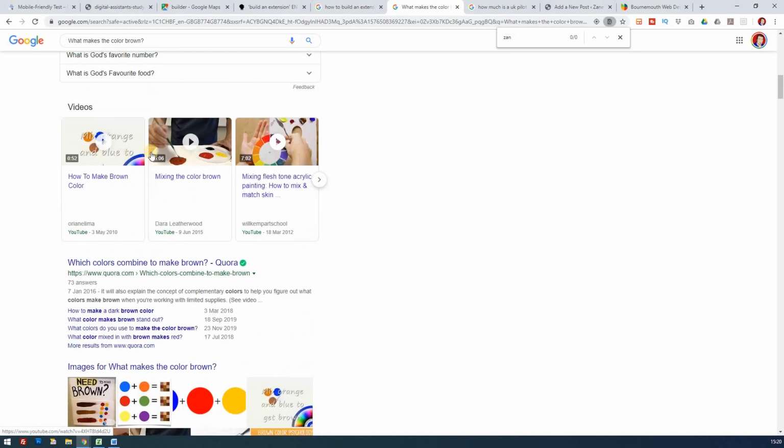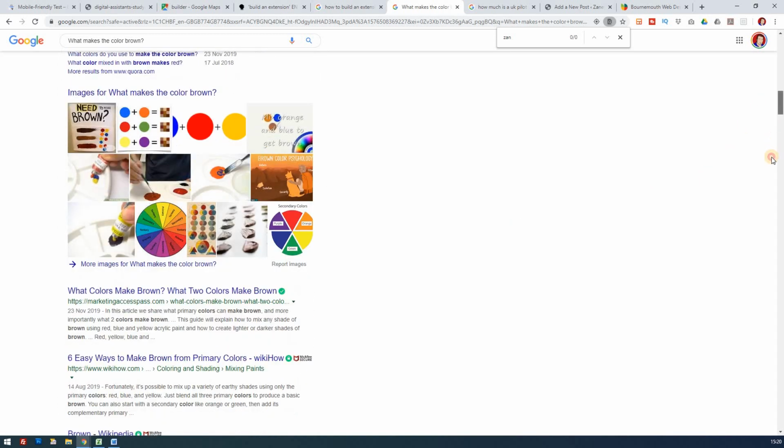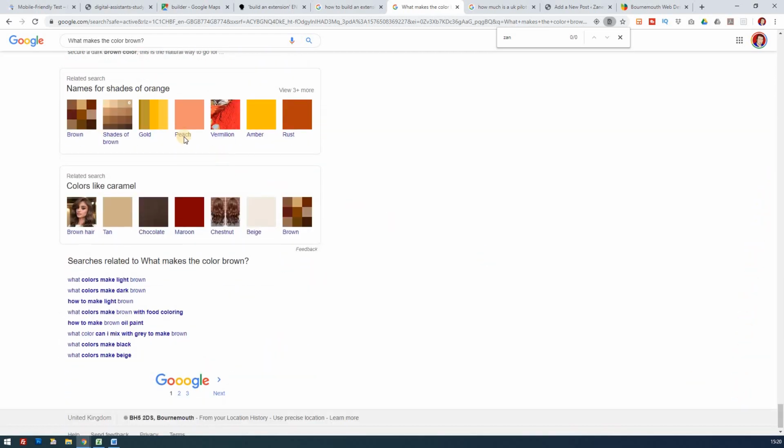But you'll notice also down in the results, you've got videos, and you've got images, and right near the end, so we've got 100 results there, you'll get some other related searches as well. And then you also get these, what related searches can be found. So these give you good ideas as to what else people are searching for that are related to what you've just searched for.